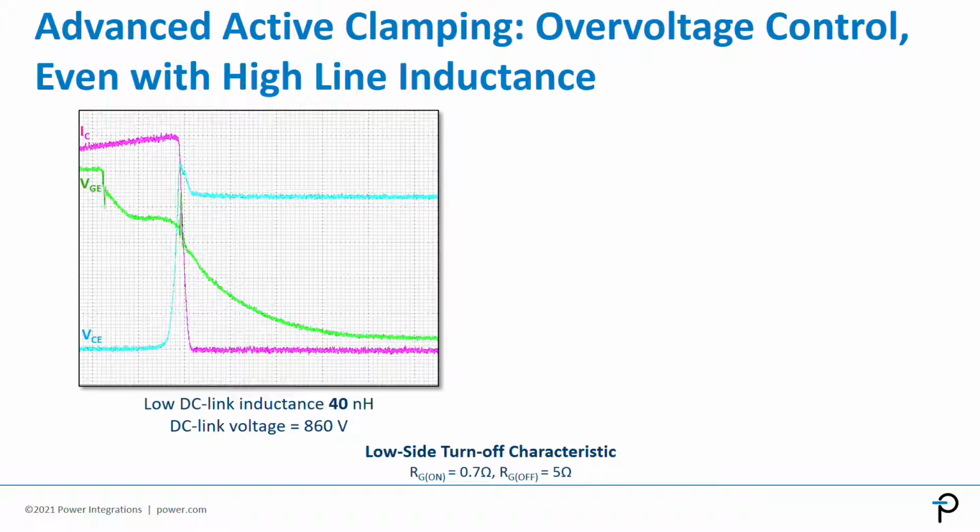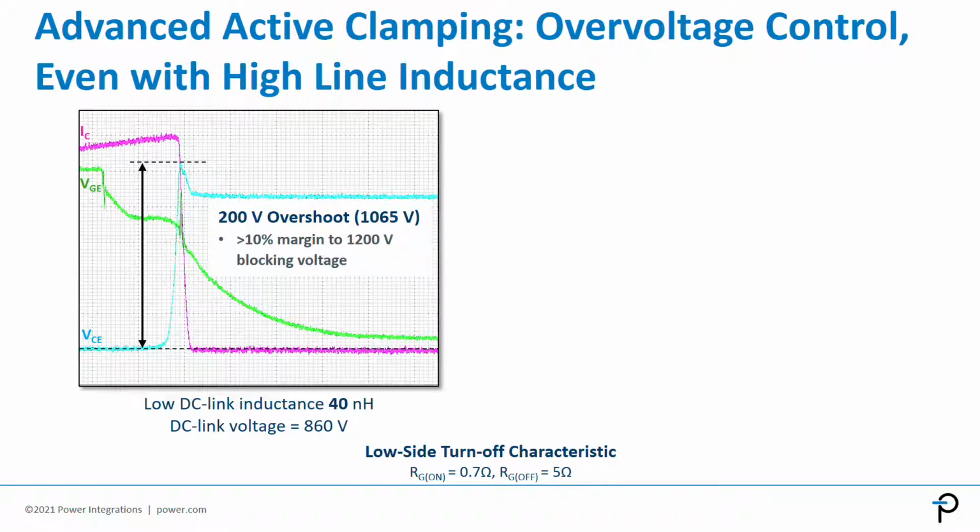So the device is turned off, the IC is consequently dropping, so the load current is going down to 0. The VCE, the blocking voltage or the DC link voltage, is increasing. It is reaching a certain threshold, which is preset in our design. So this threshold is reached, our advanced active clamping becomes active, and we are limiting the voltage overshoot. In this particular case, we had limited it to 200 volts overshoot compared to the nominal DC link voltage of 860 volts, leaving more than 10% margin to the absolute maximum rating of the device, which is in this particular case 1200 volts. From an application condition, I would say this is the easy application or the easy control.